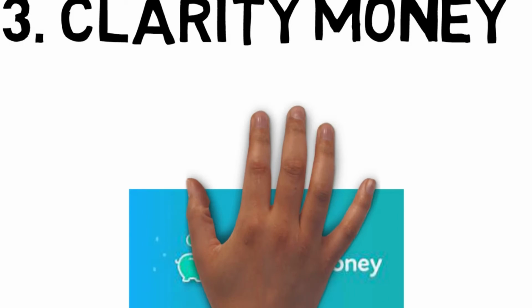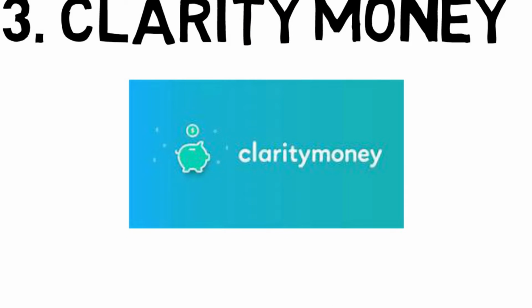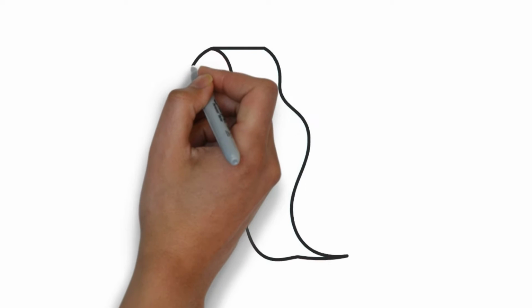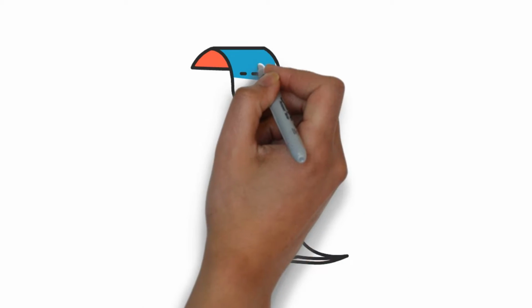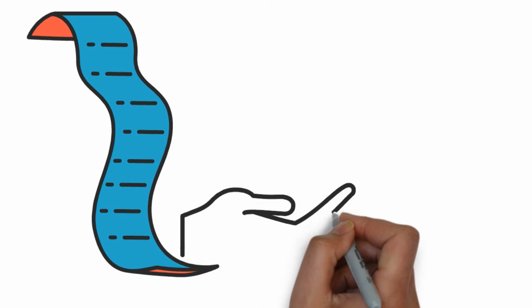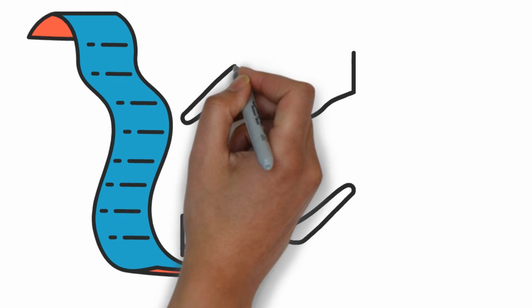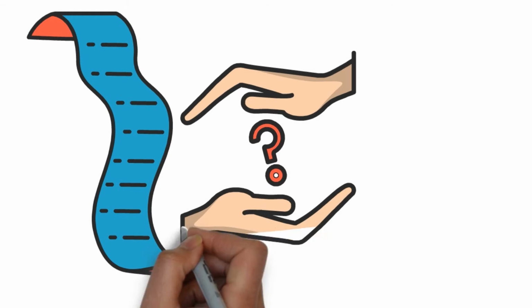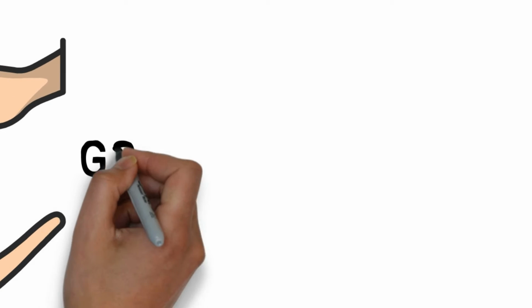3. Clarity Money. Clarity Money is an app that works similarly to Mint, which we've talked about before. First, you hook up your accounts to the app and it helps you analyse your spending data. Clarity Money will also make suggestions for how you can save more money. You can use these suggestions and take action right there within the app. Finally, Clarity Money has an in-app savings account with Marcus by Goldman Sachs.